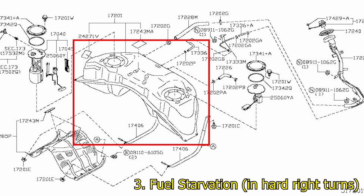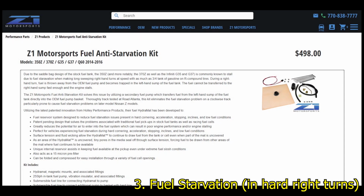If you're already fixing an inaccurate fuel gauge, like I mentioned, and have the fuel basket pulled from your gas tank already, this would be a good project to take on if you want a track-capable 370Z. Otherwise, you might experience some troubles whenever you're trying to track your Z, especially in those hard turns. The 370Z platform itself is not a ready-to-go track platform.